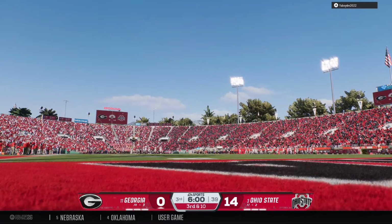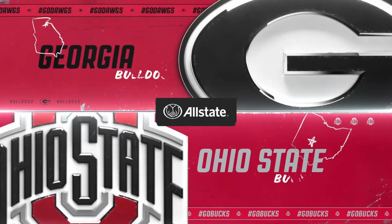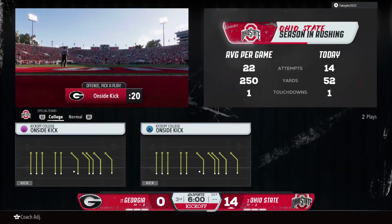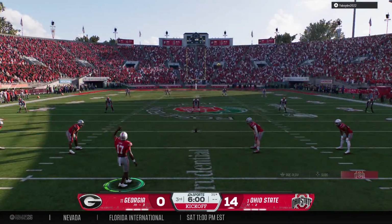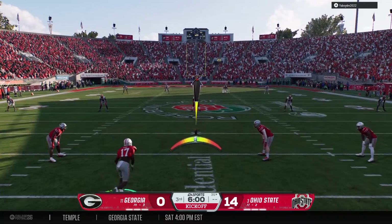Meadows going to wrap up the first half here. Let's kick it now to Kevin Connors with our halftime update. Buckeyes will kick this away to begin the second half.